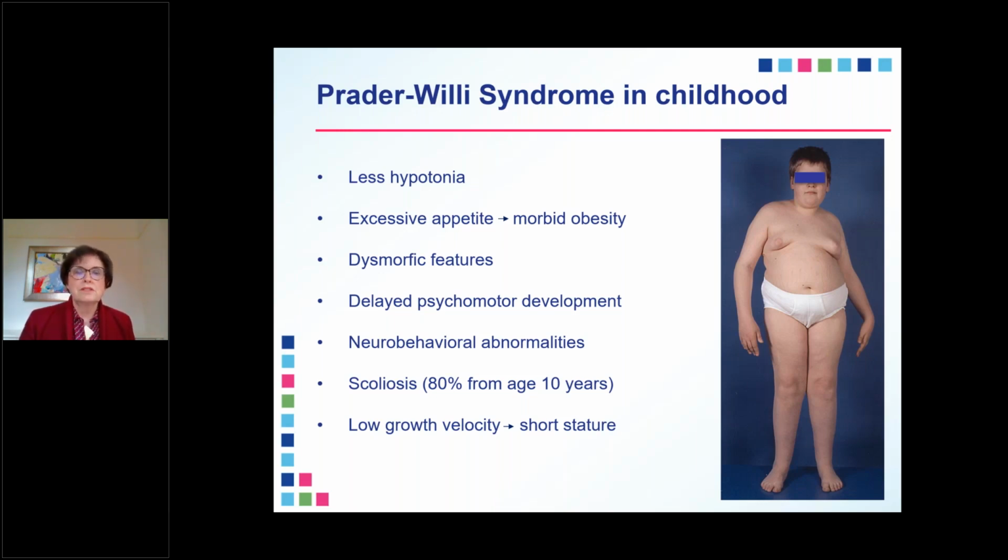The stubbornness, the rigidness, also that they tend to have tantrums when they have become very angry and they can't speak or do anything anymore for, let's say, a few hours. Also, scoliosis will develop. Around 80% of the children have scoliosis from the age of 10 years. And they have a low growth velocity, which will lead to a short stature.